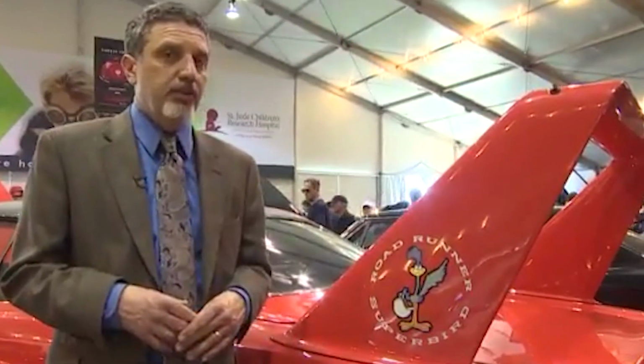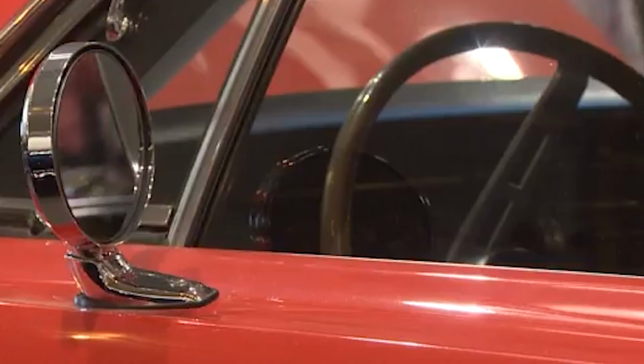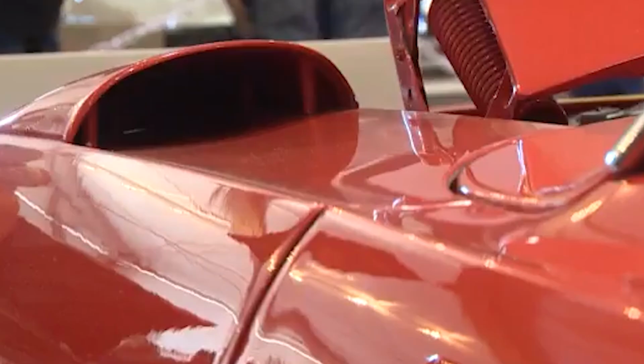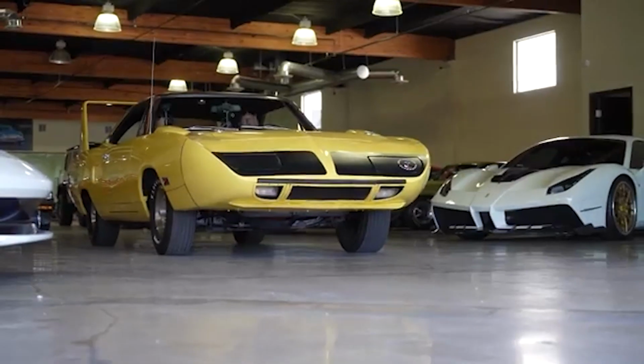NASCAR required manufacturers to build at least 1,920 street versions for homologation. Plymouth built exactly 1,920, then destroyed the tooling. Today, these winged warriors trade hands for serious money.